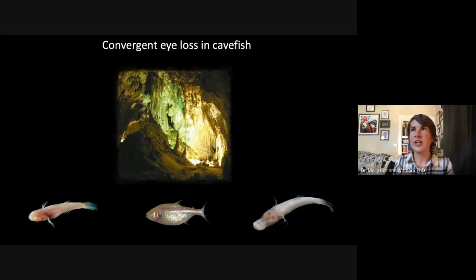So fish that inhabit caves often have a suite of characters that are convergent. As you can see from these photos, lack of pigmentation is a big one, but also degeneration and sometimes complete lack of the eye is another common cavefish convergent trait. And for the longest time, the narrative as to why eye loss was occurring was that there was relaxed selection because you can't see in these dark environments, so the eye isn't very useful. And then the eye is very costly to develop, and it's costly to maintain. And so these two forces, the relaxed selection and the costliness of the eye, together lead to it being degenerated over time.